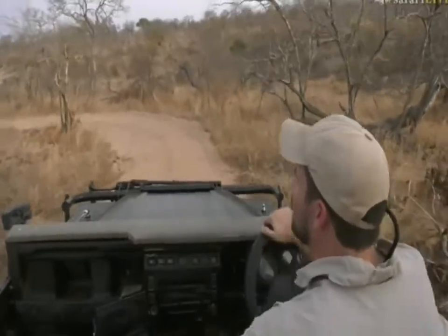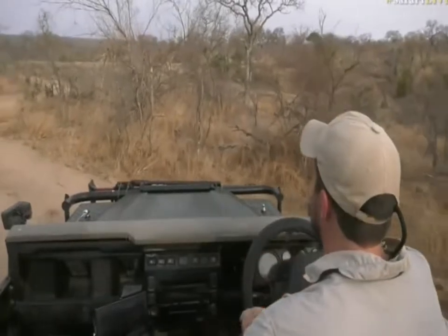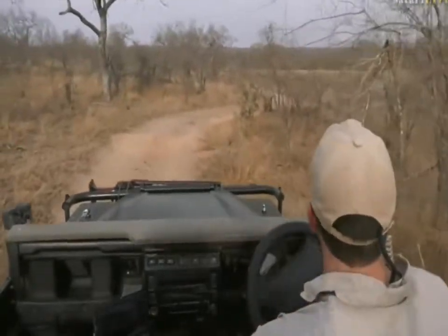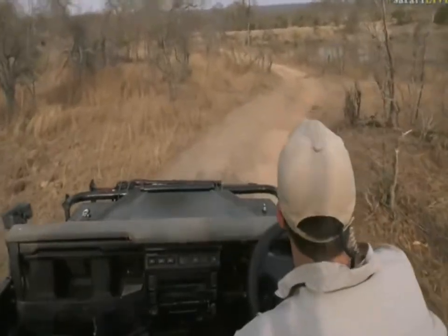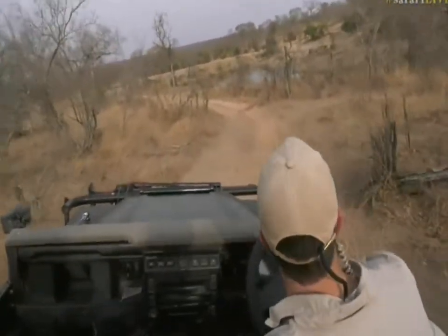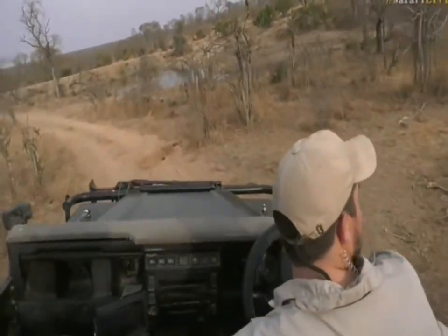What is that on the dam wall there? Something on the dam wall. Maybe it's just a dead branch, but it's kind of a rusty color. I think it is just a branch, but I thought for a second it was one of our leopards sitting on the dam wall, but it's not, unfortunately.